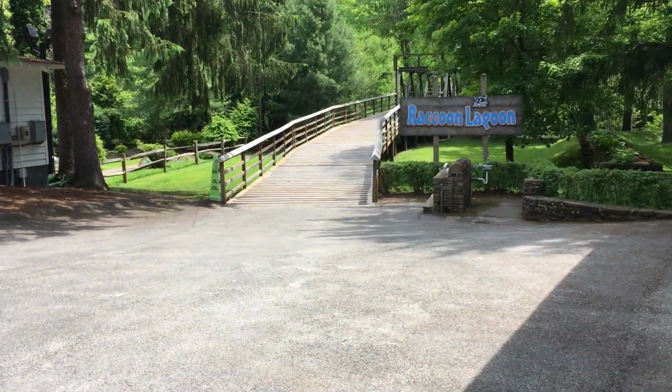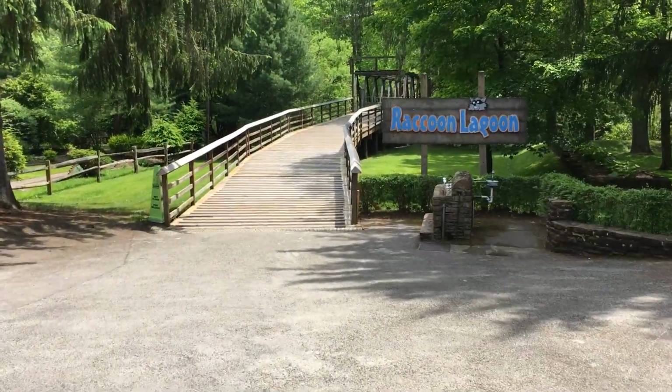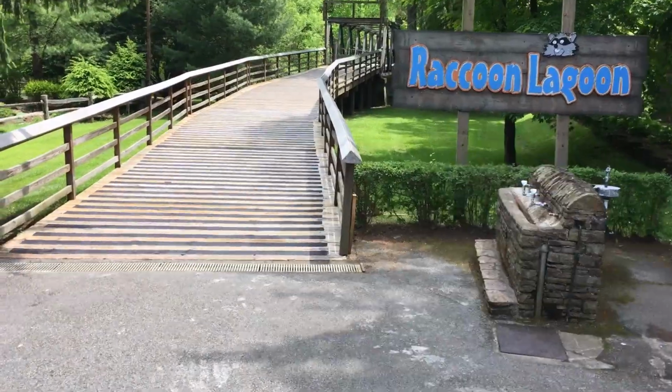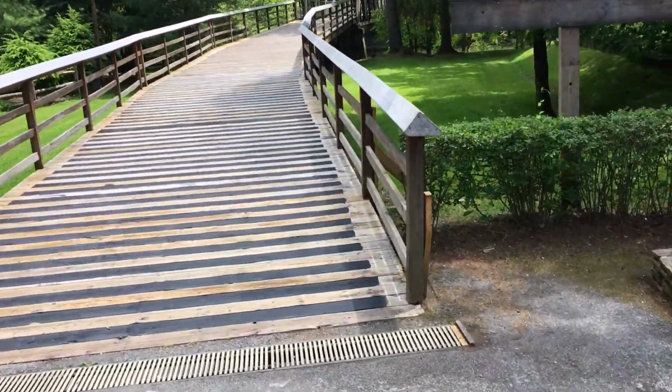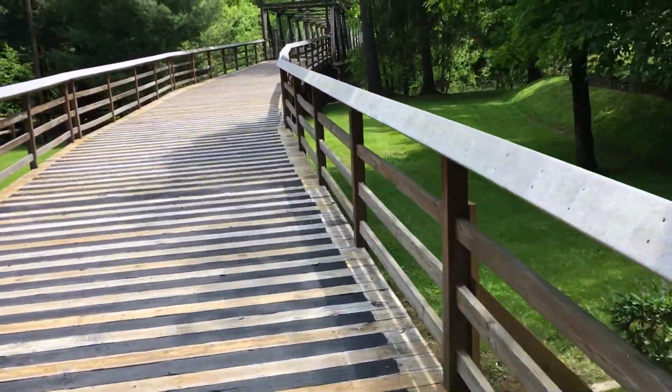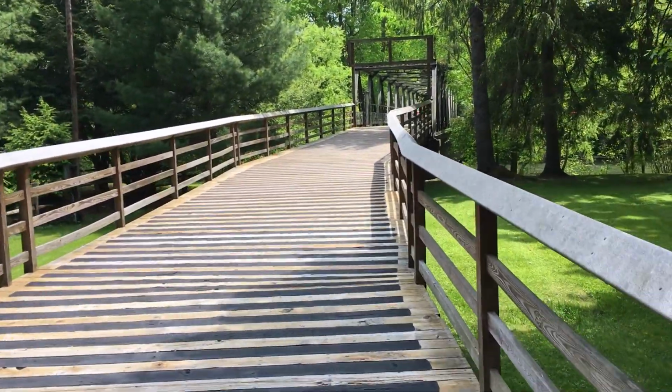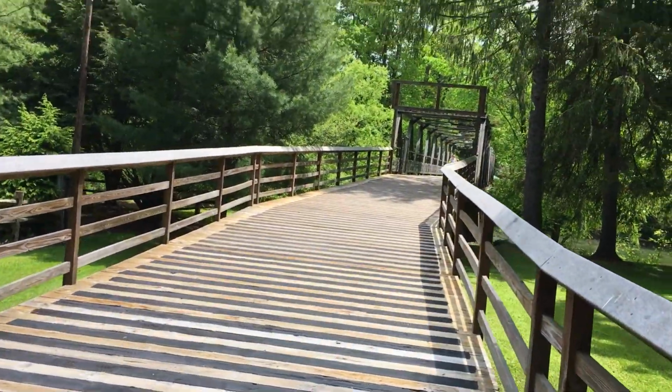And here's the other themed section, Raccoon Lagoon. You get to it across this long bridge here. And it's basically an entire separate park just for small fry. It's got some really neat attractions in it, so let's go take a look at that.